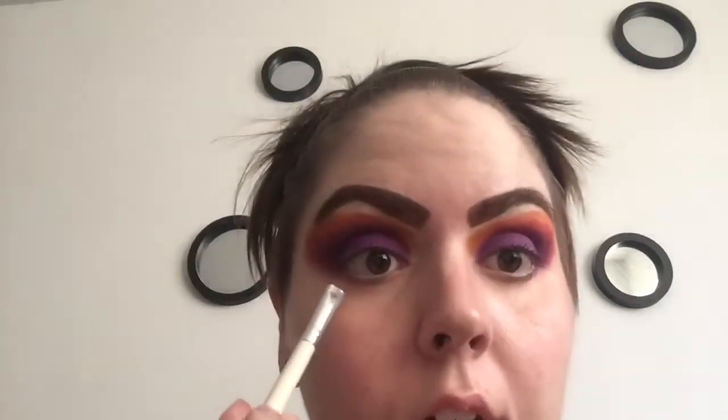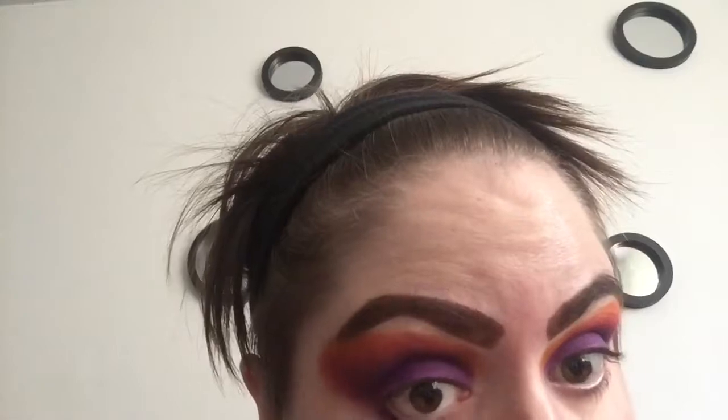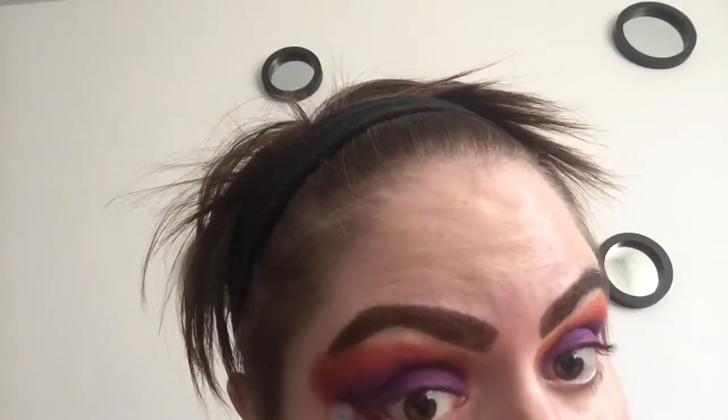Okay, so now I'm gonna go ahead and do the underneath. And I am going to use this little smudgy brush. It is perfect for underneath the under eye area. And I got this from, it was in my BoxyCharm. So yay, BoxyCharm. So we're gonna dip into that purple. And their under eye is fierce. So we're gonna do it right.